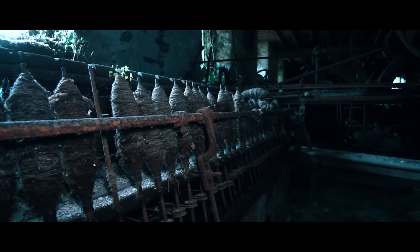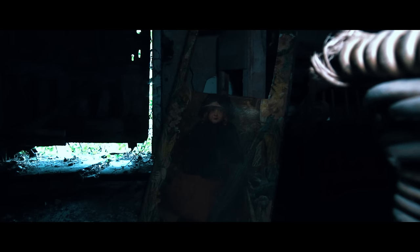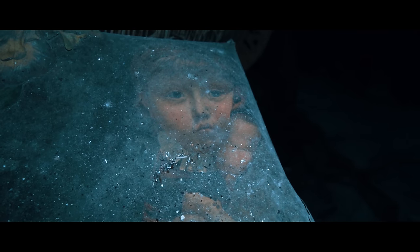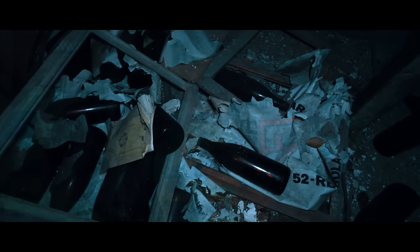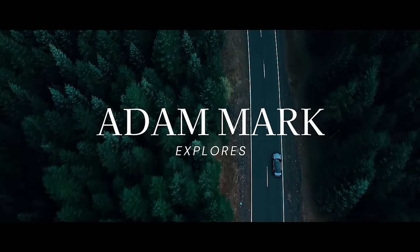Some have even seen children paddling in the nearby river wearing Victorian clothes, and when approached, said to have ran straight into the mill, never to be seen again. A neighbour even reported a disturbance to the police, thinking vandals were inside. When the police arrived, the property was completely empty. Join me as I take a look inside this supposedly haunted, abandoned mill, and see what and who remain trapped inside.